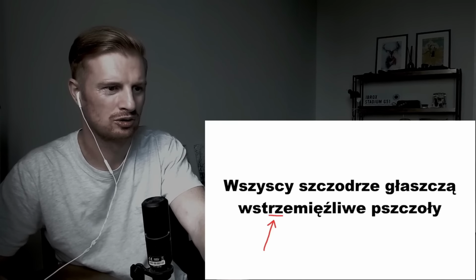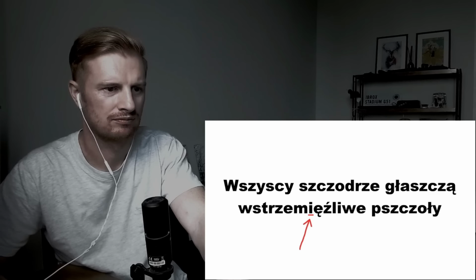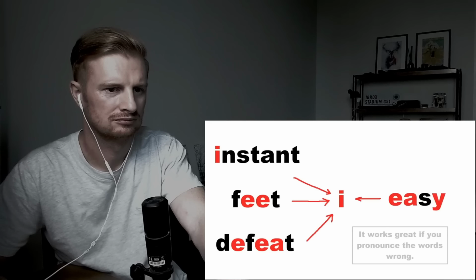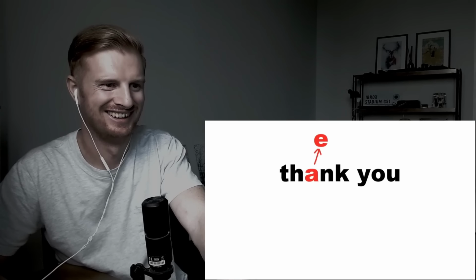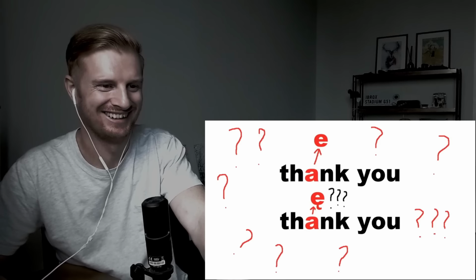Next we have ż and e, already encountered in szczodrze, then m, the same as in English. Wstrzem. Now vowel e. Like the rest of them, it always sounds the same. Instant fit defeat. E, easy. Next up is ę. Similarly to how a had a variant ą, e has a variant ę. You take that e and you drag it a little bit. E, ę. It's like you have e in thank you and ę in thank you? It makes sense if you don't think about it.